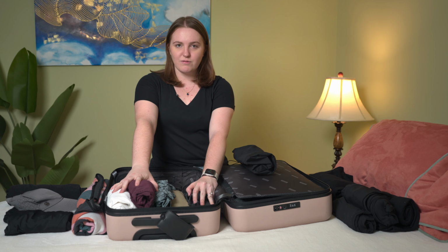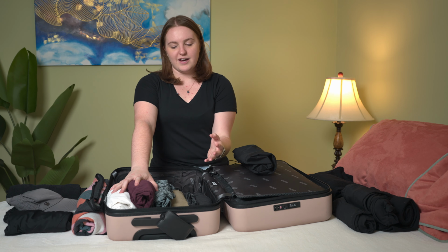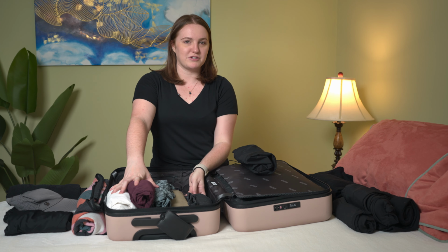Jeans are normally not recommended in Iceland because jeans do not dry out very quickly and you can get cold in them. I bring 1 pair for if you want to go out in Reykjavik and go to a nice restaurant or something like that.